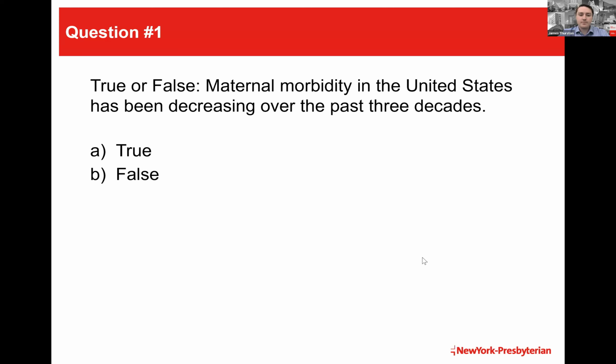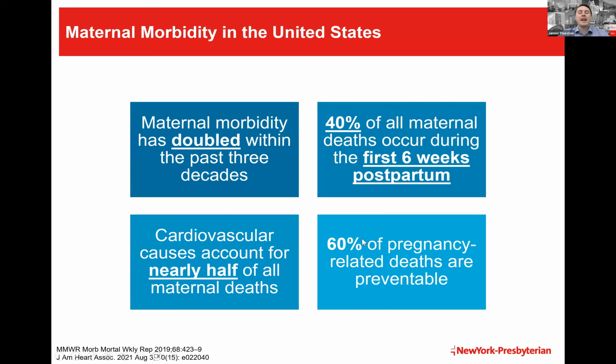And if we look at the data, we could see that maternal morbidity has actually doubled within the past 3 decades in the United States, which is actually in stark contrast to pretty much every other developed nation, which has seen maternal morbidity and mortality actually decrease during the same time frame. We also know that 40% of all maternal deaths occur during the first 6 weeks postpartum. So I think this is in contrast to how many people think about the risks of pregnancy, mostly occurring immediately prior to delivery or during delivery. But I think that leads to a lot of healthcare practitioners and people overlooking the risks that happen within the postpartum period and the risk of mortality and morbidity specifically.